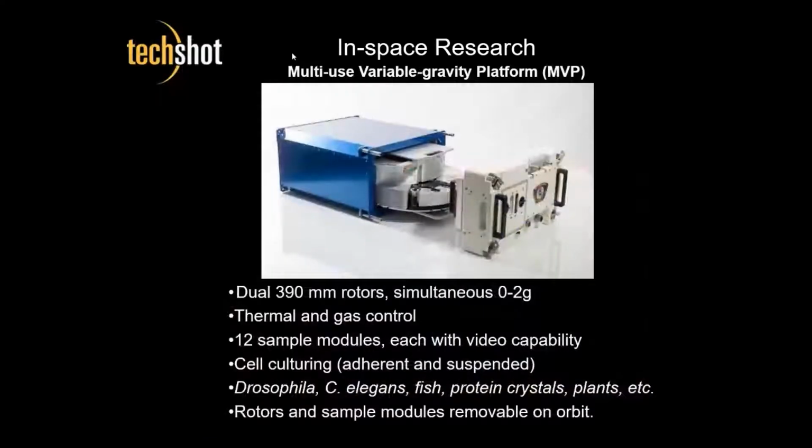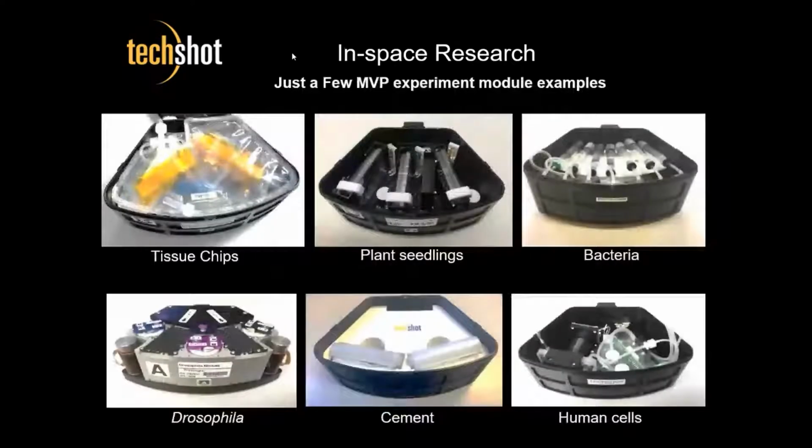The multi-use variable gravity platform. This is a way to do fractional gravity studies aboard the ISS. So we know zero G can be harmful, but is the gravity of the moon or Mars for a long-term occupation going to be healthy for us? And so we send up a lot of different sample types for our customers and do research by spinning these carousels at fractional gravity at 0.38 Gs. And just a few examples of the different modules we've developed. We've even solidified cement at Mars gravity aboard the station.